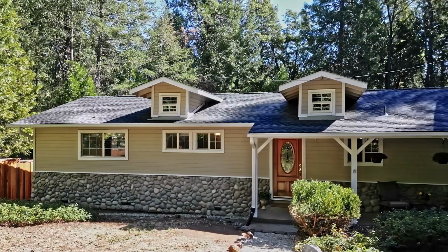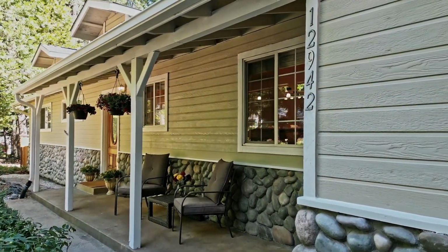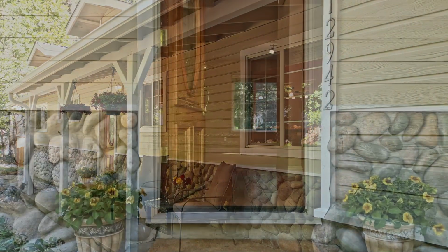Freshly painted both inside and out, this residence offers a warm and inviting atmosphere and is move-in ready for its new owners.